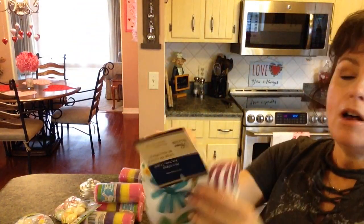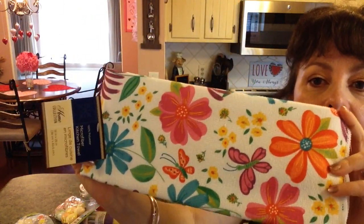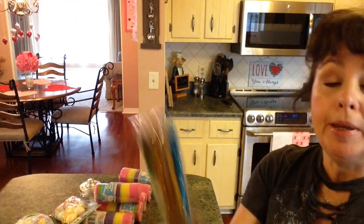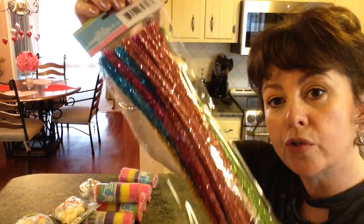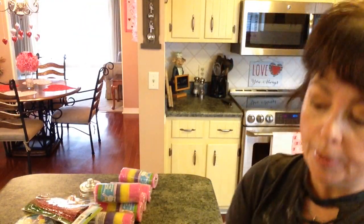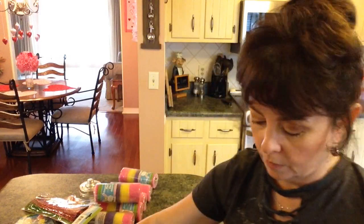And then I saw this for spring, and I thought it was so bright and happy. So I got this to put on my drink station. And then I picked these up right here, these little Chenille Ties, and they have all the different colors for Easter or spring. And then I picked up a rope. I thought that was really cute.